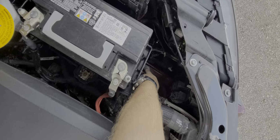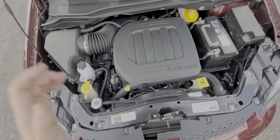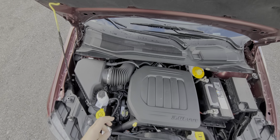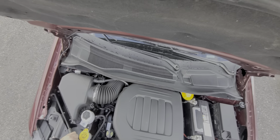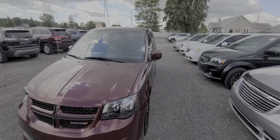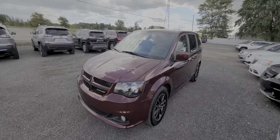This is the frame rails right there. They are straight, there's no frame damage. It is state of Michigan inspected, certified. We have rebuild title on hand. Van is 100% ready to go.